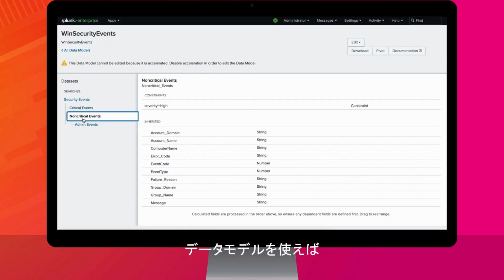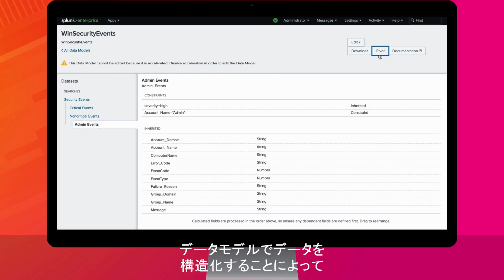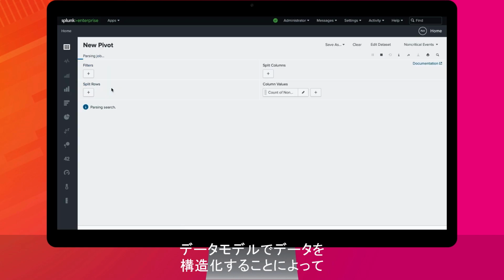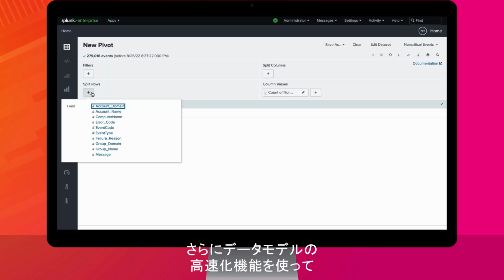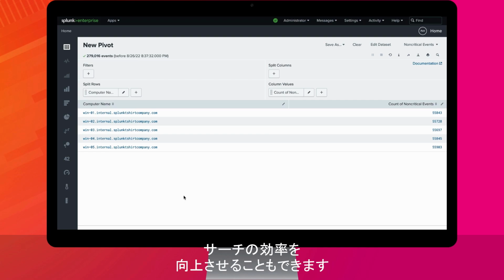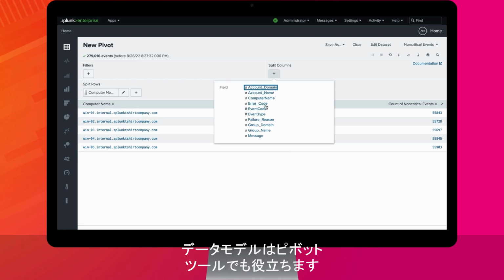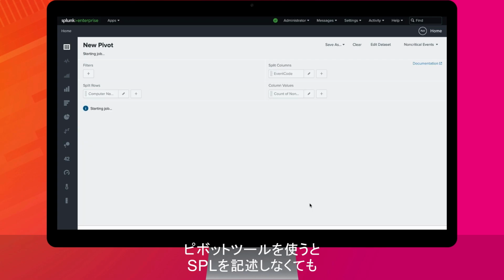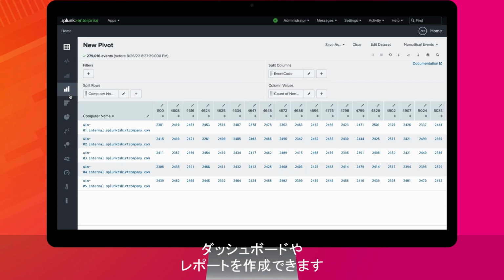Splunk lets you create data models which allow you to easily create a hierarchical structure to your data. Data models can be used to generate searches by structuring your data. Data models can also be accelerated in the form of an accelerated data model to improve their search efficiency. Data models can also be used in the pivot tool. The pivot tool allows you to create reports and dashboards without having to use SPL.